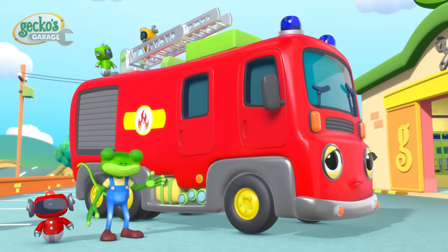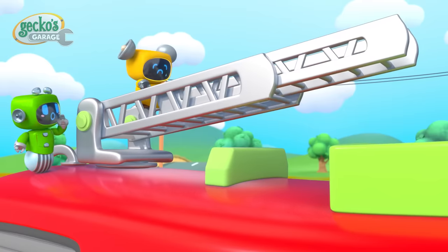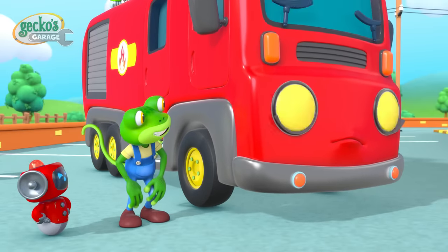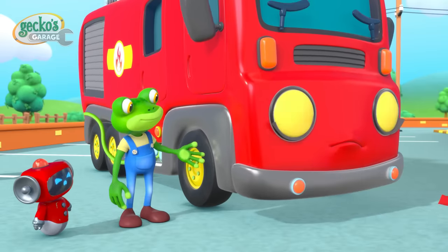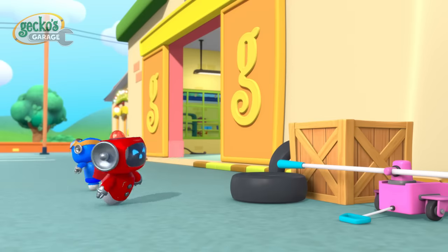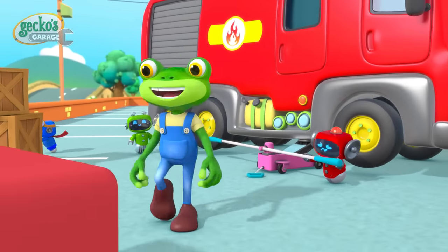Hello everyone. We're working outside today because Fiona's ladder is stuck. She's too tall. We'd better check your tyres too, Fiona. Oh, Blue. Could someone get the car jack, please? Good job, Red. I'll just get my wrench.